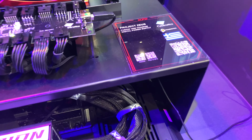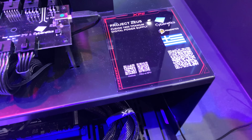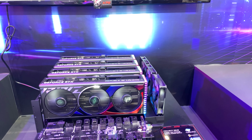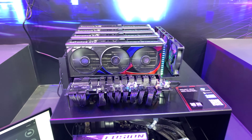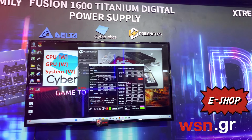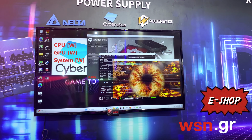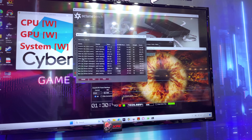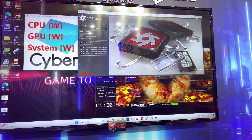Project Zeus. One power supply, Fusion, XPG 1600 watt, 4 RTX 4090 from NVIDIA, and the Powenetics board here handling everything and providing all data, as you can see. We run 2 benchmarks at the same time and a FurMark, because FurMark can only be executed on a single GPU. You cannot have 4 instances of FurMark running on all 4 GPUs. So these guys run Octane bench, as you can see here, to fully load all GPUs.